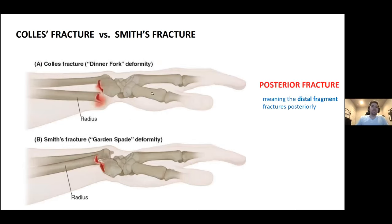Posterior fracture. So we're talking about the distal part. So the distal radius in the hand, technically, right? So we see the radius here. The distal part is posteriorly displaced, right? So a posterior fracture, meaning the distal fragment fractures posteriorly. This is the distal fragment. It's going posterior to the radius.